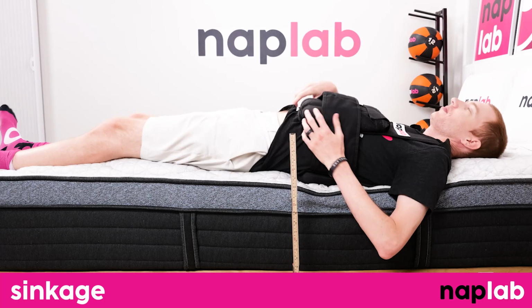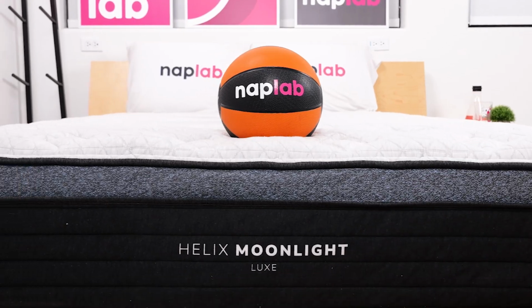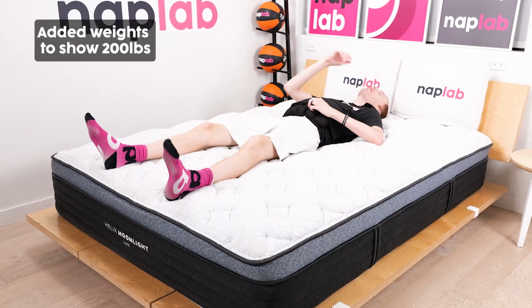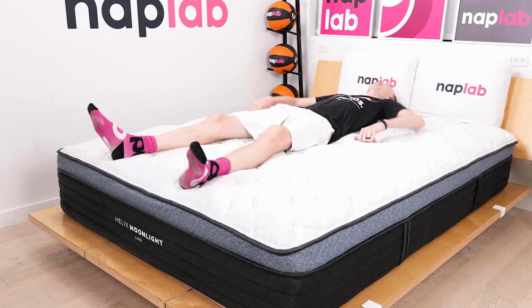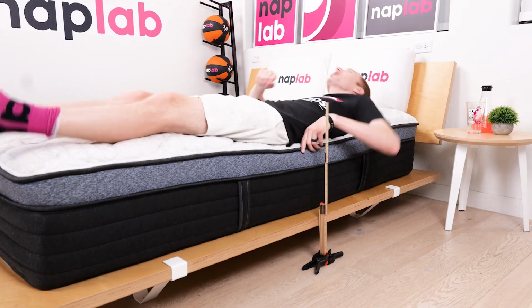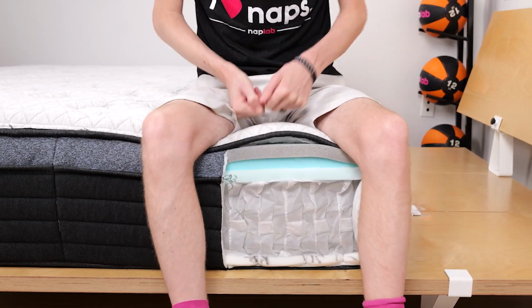For the sinkage test, we lie on the mattress. In addition, we use a 12-pound medicine ball to test pressure point sinkage. Deeper sinkage can cause sleepers to feel overly enveloped by the material layers, while less sinkage can make you feel that you're sleeping more on top of the mattress as opposed to in it. Sinkage is a preferential factor. Some prefer more, others less. The Helix Moonlight Luxe has minimal sinkage.